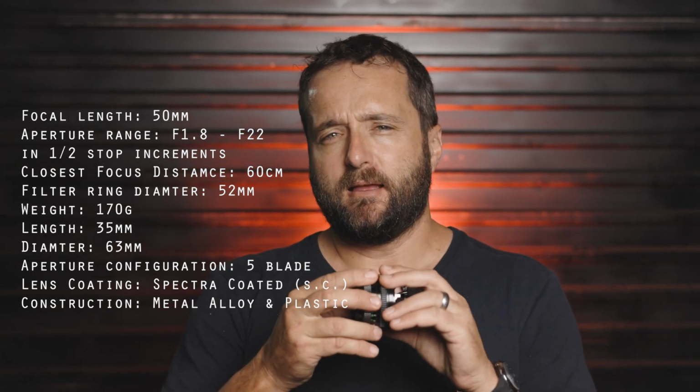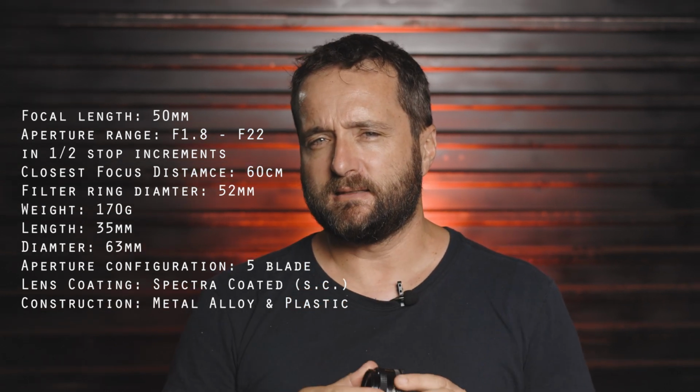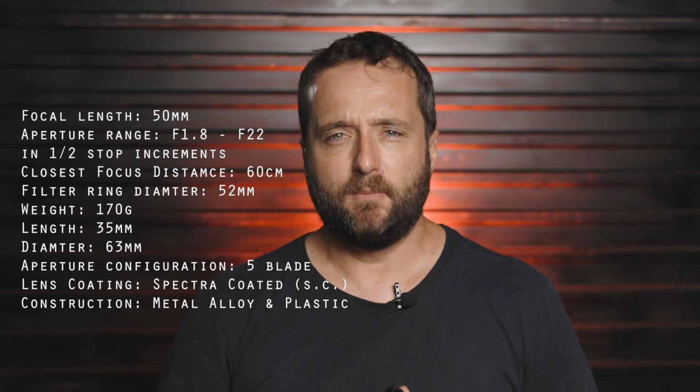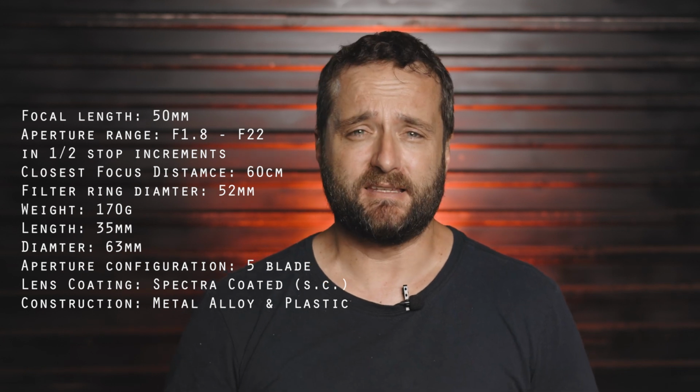The lens is a mix of metal and plastic parts, making it quite a bit lighter than the older FD and FL lenses. Some may say it feels cheaper, but to me it just makes it lighter, and that is a good thing. And I have not found an NFD lens yet where the plastics were corroded or even broken.